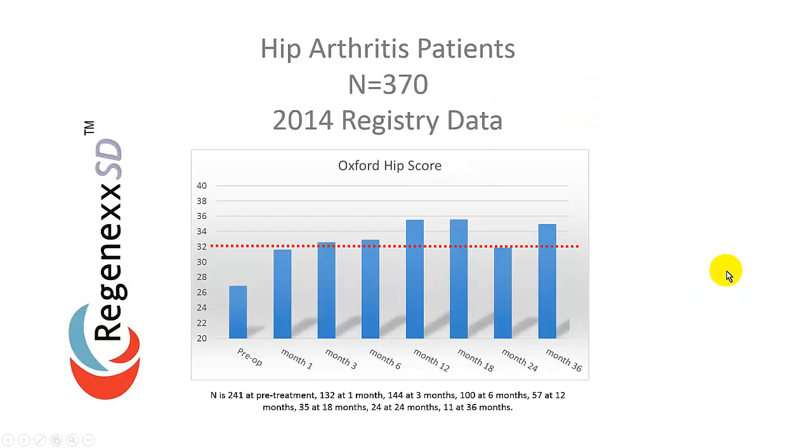Now, one of the things to recognize about our hip arthritis data is that in general, hip arthritis patients don't fare as well as knee arthritis patients. And that's something we've seen for a long time in our data.